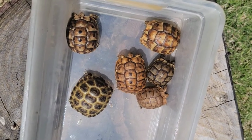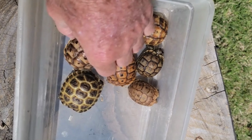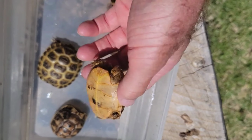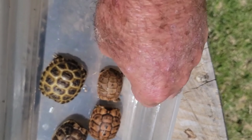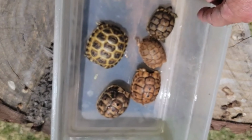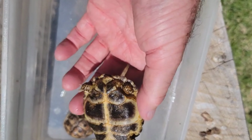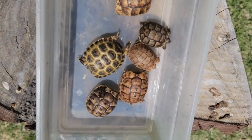Even as hatchlings, their plastron will show quite a different variation. As I pick up the Greeks, you'll see that they have kind of a splotchy plastron. There may be different amounts of black on it, but as I show you some of the other species, you'll see how it varies. That one has quite a bit of black, but it's still not in any formal pattern. And this one has very little black. But based on that plastron, you can tell they're a Greek. There's comparison to a Russian, completely different on the plastron.